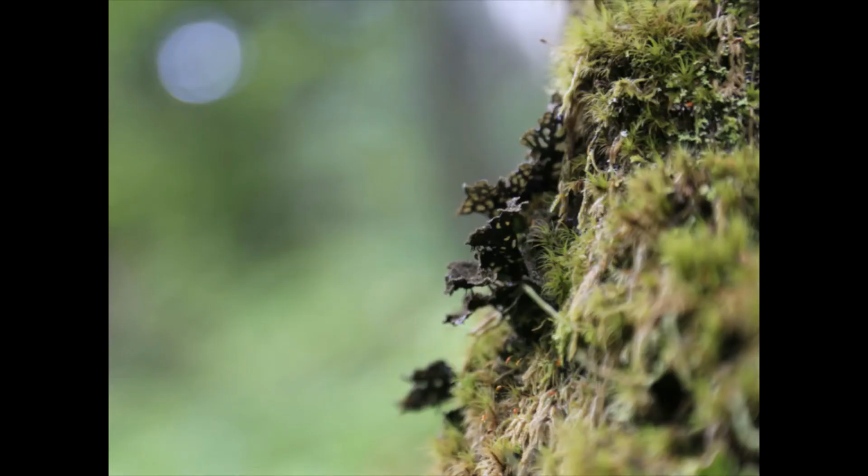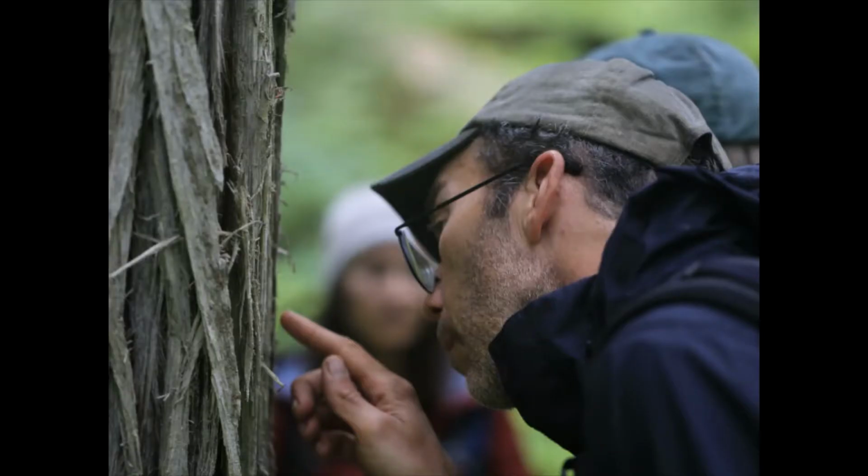the site of a provincially blue-listed species at risk, Lobaria retigera, the smoker's lung lichen. And it was found growing in abundance, where in other areas, usually only small specimens have been found.